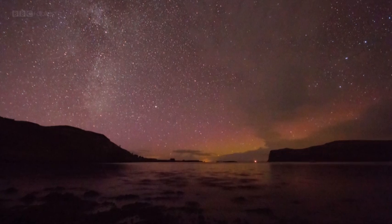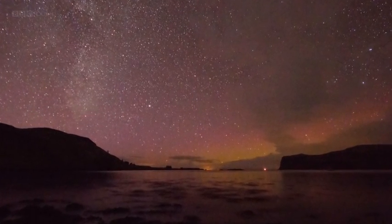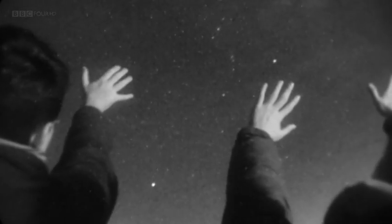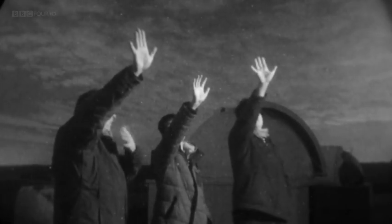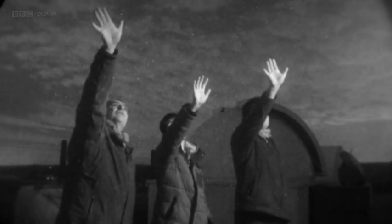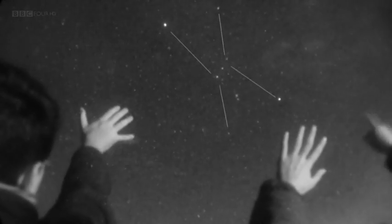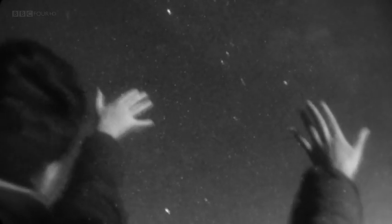It might sound surprising, but the best thing to do is to use your hands. If you hold it out at arm's length like that, the distance between your thumb and little finger is the same if you've got big hands or little hands. The length of your arm tends to compensate for it. So if you look at Orion, and you can see the bright star in the upper left corner and the bright star in the lower right corner, you can see that it fits more or less between those two.